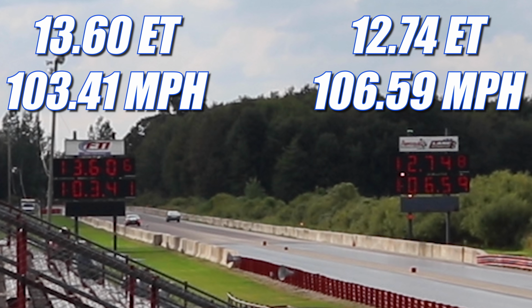And the Demon takes home the win, running 12.74 seconds at 106.59 miles per hour. In the other lane, the Chevelle ran 13.60 seconds at 103.41 miles per hour.